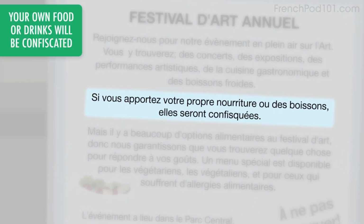The description reads that if you bring your own food or drinks, they will be confiscated. Si vous apportez votre propre nourriture ou des boissons, elles seront confisquées.